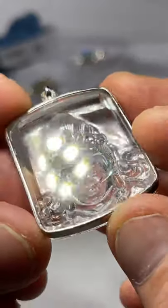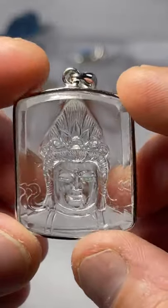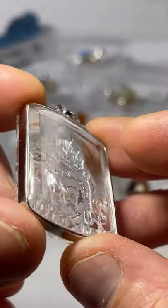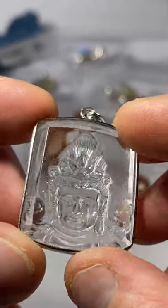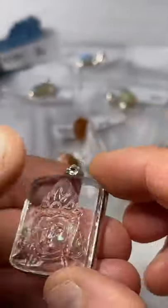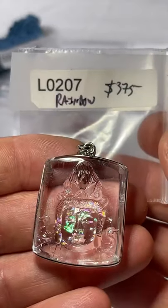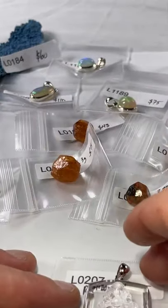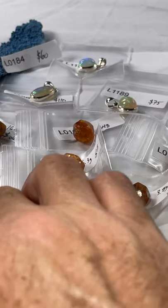I handpicked all of the pieces of rough that I wanted to use. And I sent them to a carver. And we had these made and also put in silver. So I didn't come up with the idea, but I definitely, once I saw it, I was like, oh yeah, I want to pursue that. And I made a little group of them. So it's pretty cool. Rainbow body Buddha. Does it have one? Yeah, this one. It's $375. Tonight we're going to take $350. It's a pendant. Sterling silver.